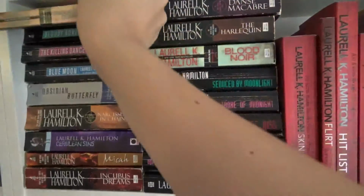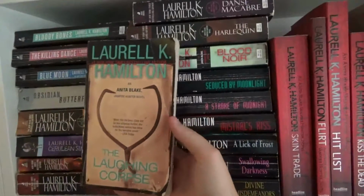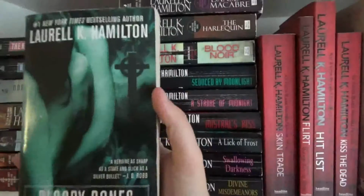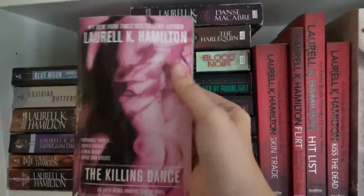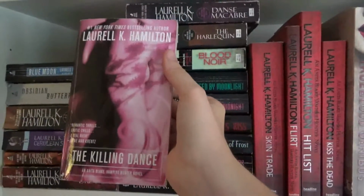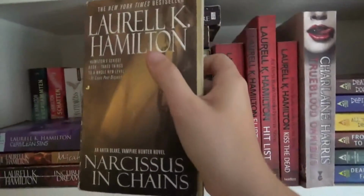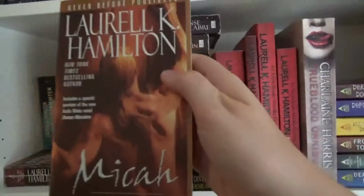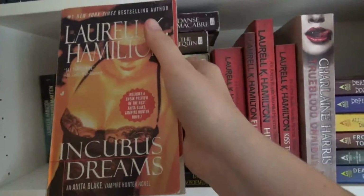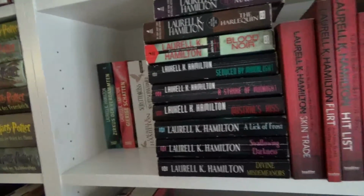I have a few of them in German in the back, which I will try to get out, but I'm not sure yet. But otherwise, I first have the second book in the series here, which is The Laughing Corpse. Then I have the 6th one, which is Bloody Bones. Now it's going onwards with the numbers. This is the 7th one, The Killing Dance, Blue Moon, Obsidian Butterfly, Narcissus in Chains, Cerulean Sins, Micah, and then Incubus Dreams.